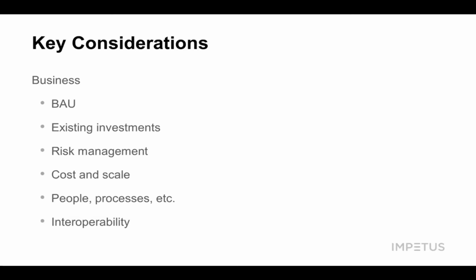Then risk management. Migration can be a very risky proposition for a lot of enterprises because it involves a lot of different people, process, and technologies.